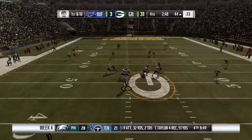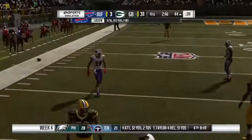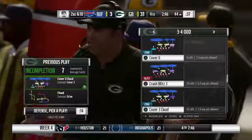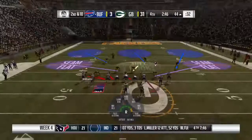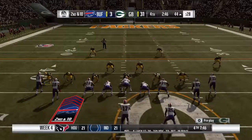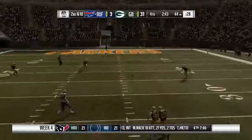Throwing on 1st down is Allen. And that's off the mark, incomplete. Zay Jones was the intended receiver. And now it's 2nd down. Another wayward pass. You know, things started out poorly in this game, and to be frank, they just really haven't gotten much better. And all that does is embolden the secondary. They feel good about what's going on, and they just play better and better.